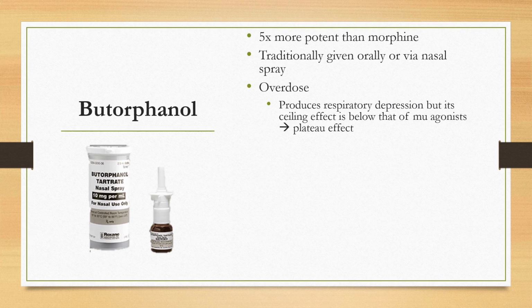The plateau of the respiratory depression seen with butorphanol can be explained in that 2 milligrams of butorphanol depresses the respiratory system equal to that of 10 milligrams of morphine. But the magnitude of respiratory depression seen with butorphanol is not significantly increased at a dose of 4 milligrams, whereas the magnitude of respiratory depression seen with morphine is significantly increased at a dose of 20 milligrams. As with pentazocine, any respiratory depression produced by butorphanol can be reversed with naloxone.